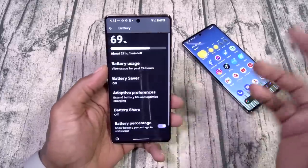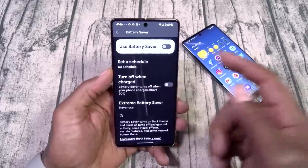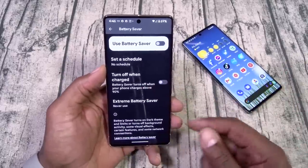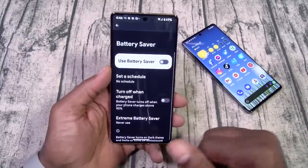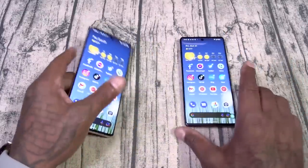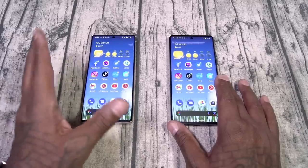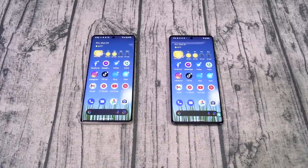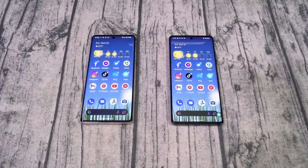Now, if you want to get more, all you've got to do is go to battery saver. You can set a schedule, you can turn it off and charge, and you've got extreme battery saver. So you're not going to have an issue with battery. No need to even talk about it much longer. Battery life on this phone is just fine. The only time I really get into battery life is if I have a phone that's trash. This is not trash. So the battery life, no issues at all.